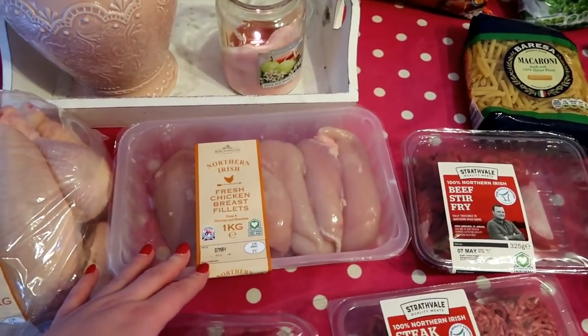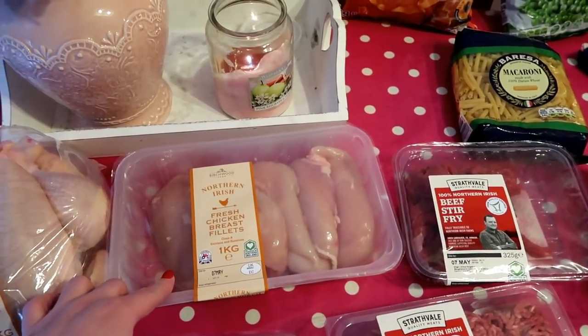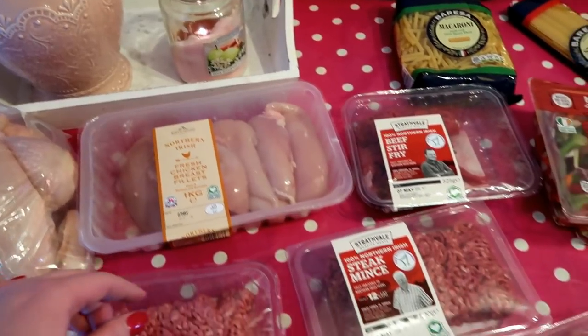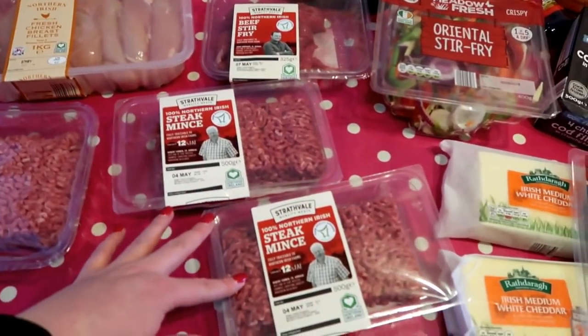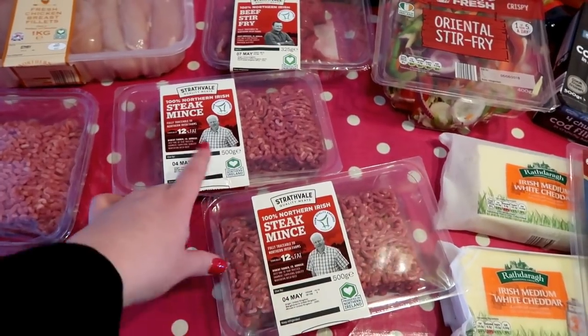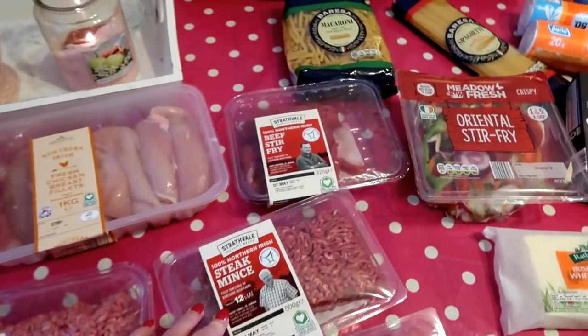Then I went for the chicken fillets. This will be for the Diet Coke chicken or sweet and sour, and that was a kilogram, a good 6 fillets there for £5.79. Then these smaller packs of the steak mince, and that's the 12% fat, and that's 500 grams each. They were £2.40 each, so they'll do the lasagna.